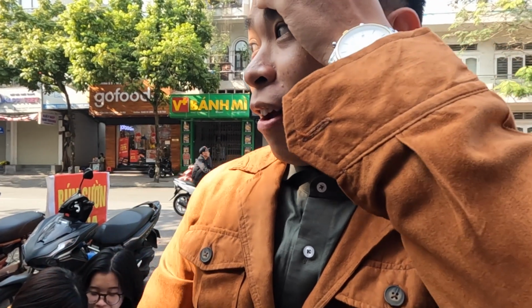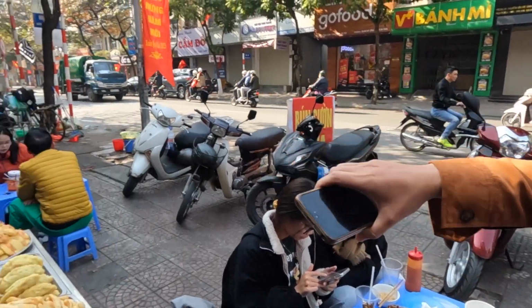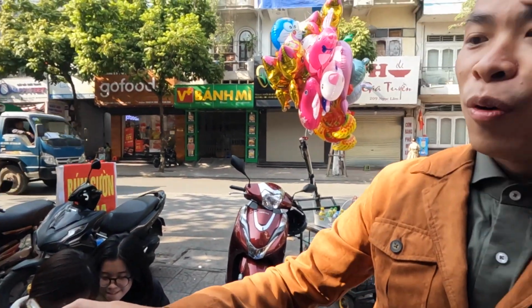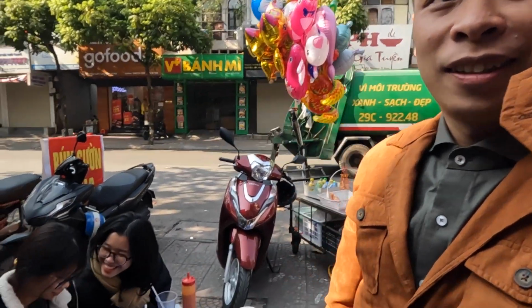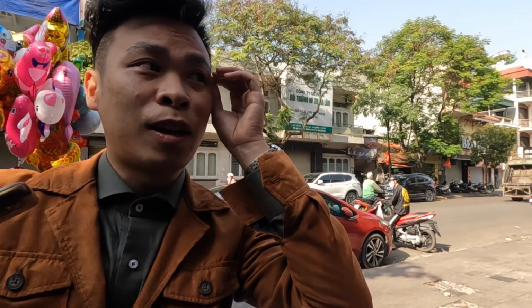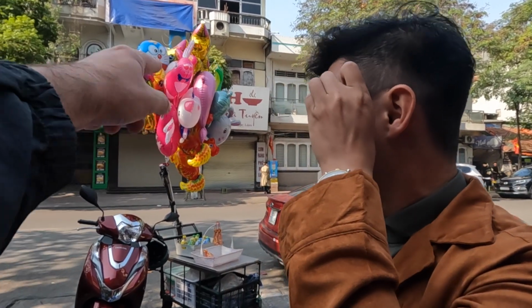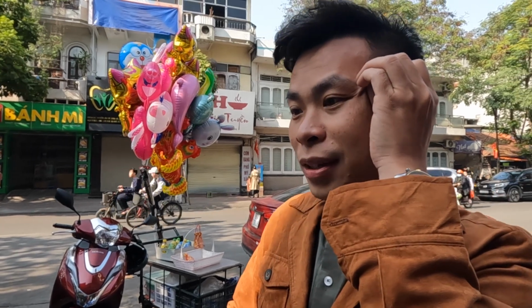It's so good. For everyone, the young generation, ladies, men, everyone always eats this. I see lots of young people coming for this food. But now it's the Tết holiday, so they don't crowd here. They go home to enjoy Tết with their family. Yeah, that's why it's more quiet. Who's selling the balloons? No, I'm a guest. I'm not a seller.